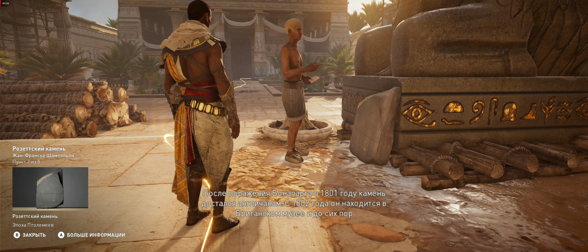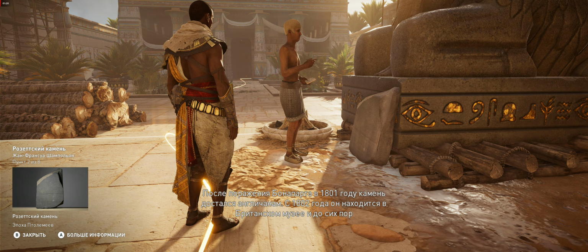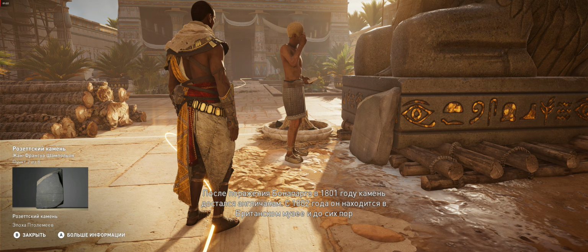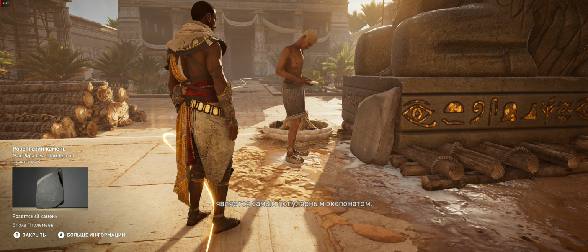Following the defeat of Napoleon Bonaparte in 1801, the English took possession of the stone. It has been at the British Museum since 1802 and remains the most visited object of the museum to date.